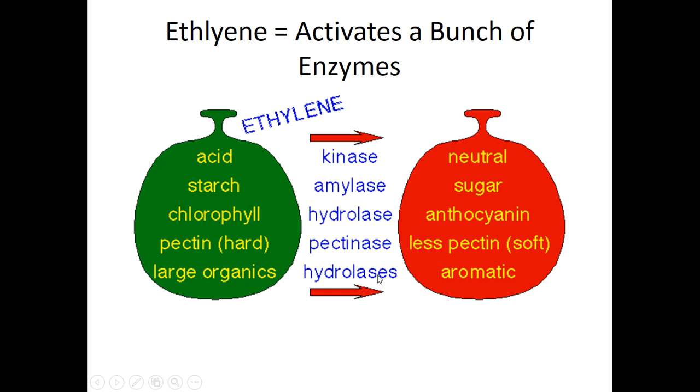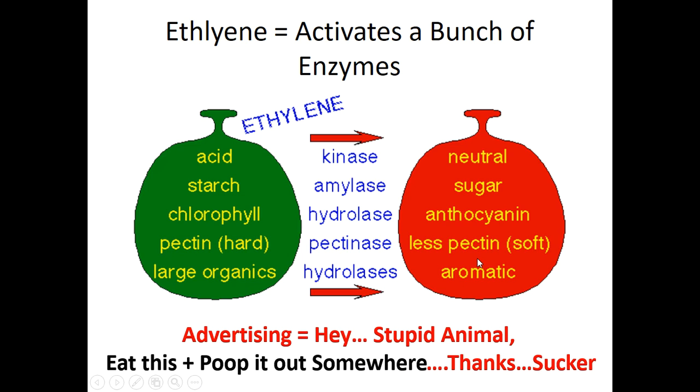And as they do this, the hydrolases take them and turn them into smaller aromatic molecules that give the delicious smell of a fresh apple or a peach. So they all ripen. All of these things, of course, were simply because the plant can't walk. It was basically advertising, hey, stupid animal, why don't you eat this and poop it out somewhere? Thanks, sucker. And that's, of course, why our color vision evolved, to take advantage of plants' signals to us, right?